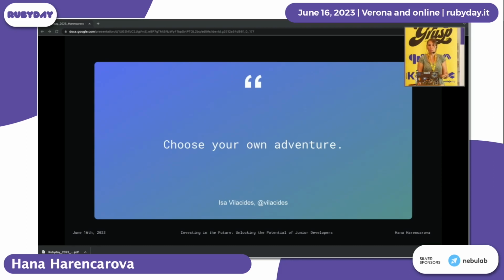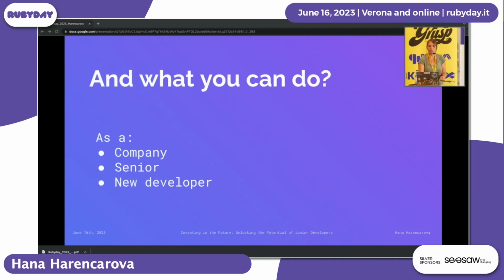So if you can, bring the new developers into that process and let them co-decide on what they want to work on next. Of course, it has to make sense in the context of your company, but often there are these little decisions they can make. So again, to summarize, what can you do as a company? You should make it clear what is expected from your developers at the different levels, and check with them regularly how they are doing, how they are feeling, what they need to succeed. It's your task as a company to set them up for success.